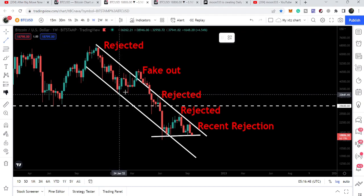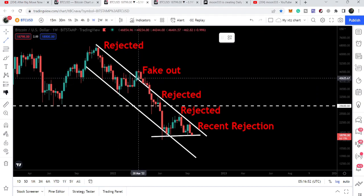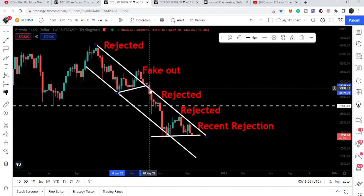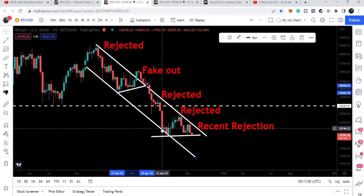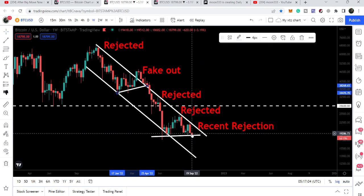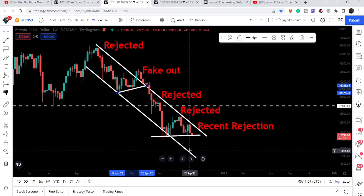By the way, here, from January 2022 to March 2022, when we broke it down, you can see we had another very big drop and we tested the support of the channel. Therefore, if once again we break down this support, then there will be a very high probability that Bitcoin may move further down and test this support of the channel somewhere at $14,000.